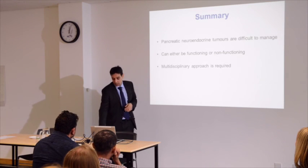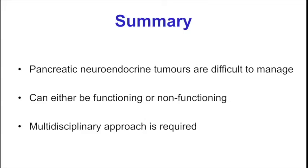Good. So in summary, pancreatic neuroendocrine tumour is difficult to manage, can either be functioning or non-functioning, and a multidisciplinary team approach is required.